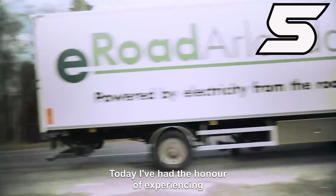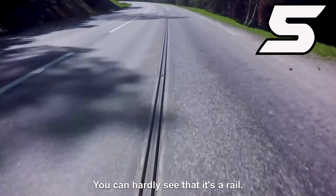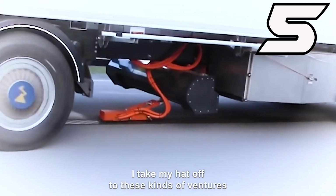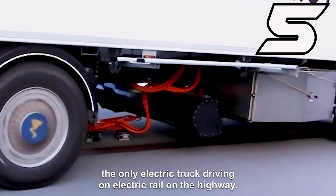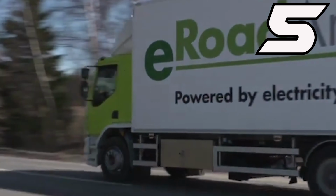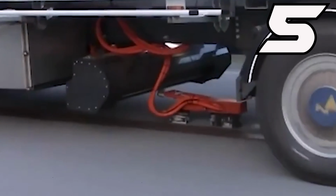The Swedish roadway E-Road Arlanda uses 1.2 miles of electric conducting rails to charge electric cars as they drive over the road. To make use of the road, vehicles lower a special mechanical arm which connects to the rail to send power directly to the car's battery. The arm itself is equipped with sensors to automatically raise if the driver is misaligned to avoid damage.